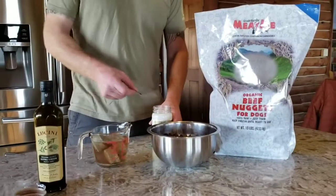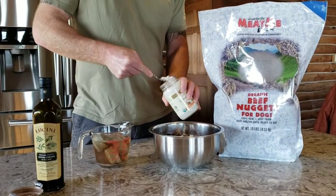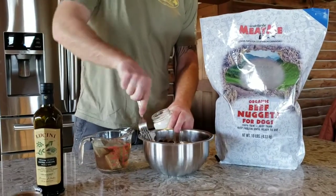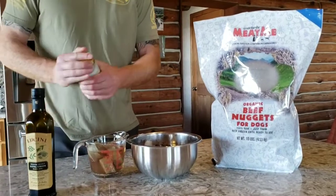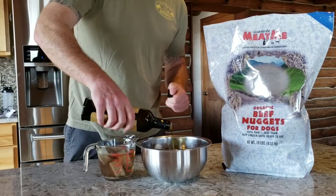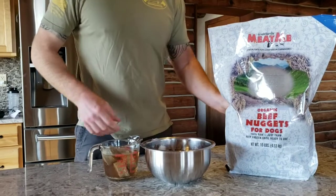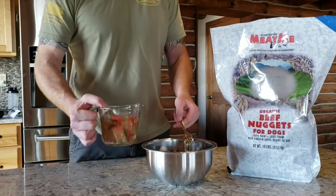All right, guys, as we go to prepare this food, we're going to put just a little bit of organic coconut oil in here. Really good for eyes, for fur, for all kinds of little health issues, joint inflammation. Again, guys, don't get caught up in the supplement game. Feed real stuff. A little bit of olive oil goes in there. Olive oil, coconut oil, super, super healthy for the dogs, for the coat, for the eyes, silent inflammation.